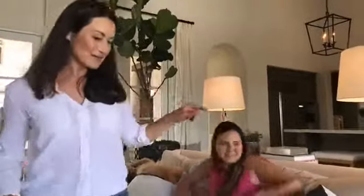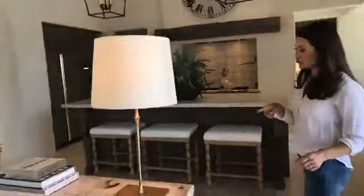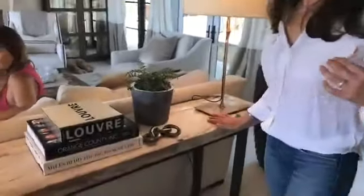Right. Okay, good. So I'm going to show you another place where I'm using plants, right here on the sofa table. And we're going to walk over to another room, but just in passing, when you have lamps, they count as an accessory item. So the same rule applies as when we talked about the shelves. Uneven numbers work the best.